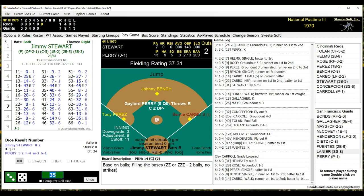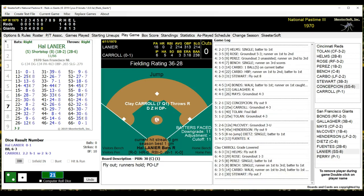So Stewart, not a lot of power. He does have a little bit of pop, not much, but could bring the Reds a little closer with a base hit here. And he will not do it as he flies out to left. And Henderson will make the catch. And that'll do it for the Reds in the top of the sixth, so they can't get any closer. And it remains 7-1 as we head to the bottom of the sixth.